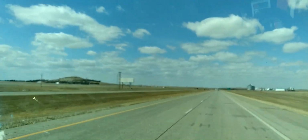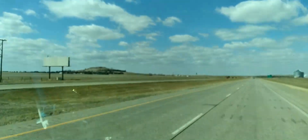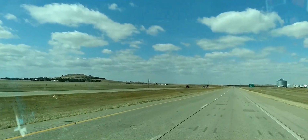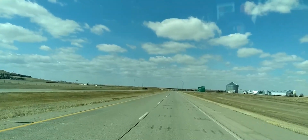There, our next thing is, look over here to the left, that's where we're heading. Big old thing over yonder on the hill. Catch me there.